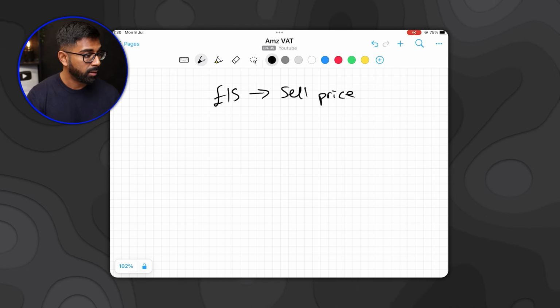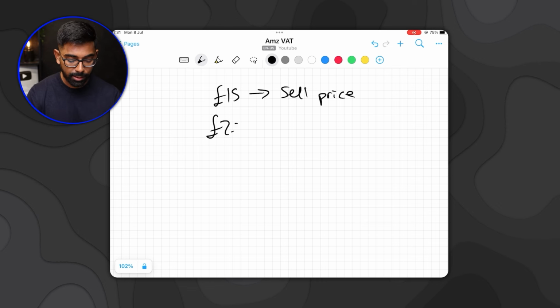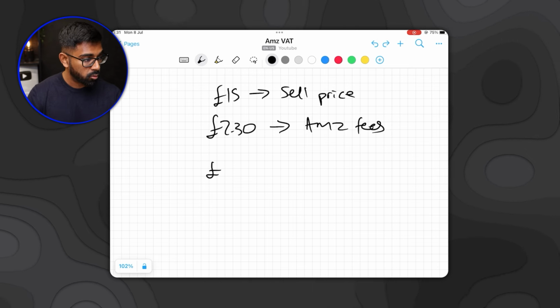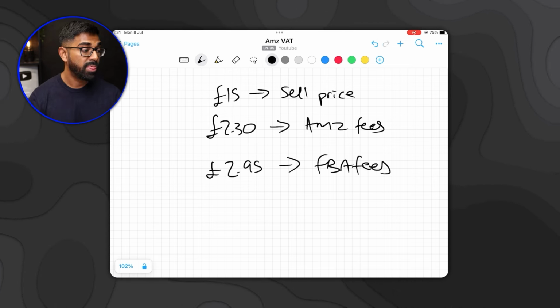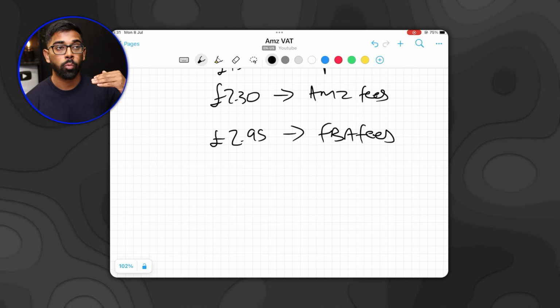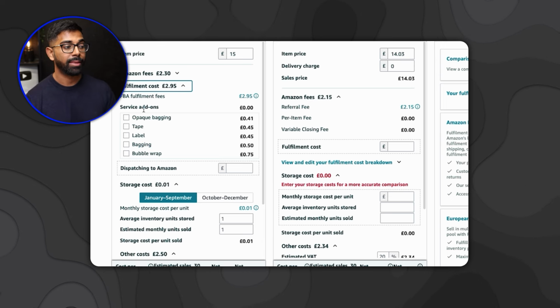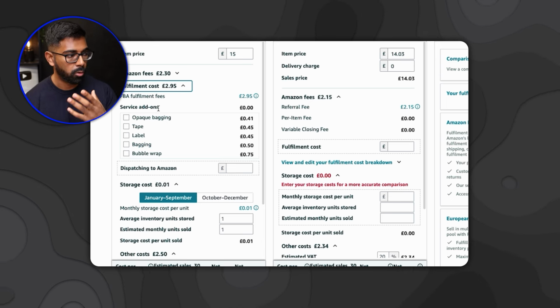The first thing we're looking at right here is the Amazon fees. So £2.30 is the Amazon fees. Then we have the fulfillment cost, so we're just going to do £2.95 as the FBA fees. And then if you would like to add any other cost, let's say if you want Amazon to tape, label, or bag or bubble wrap your product, then you can just tick these. However, I would recommend you do it yourself because it will be a lot more cost effective.